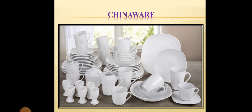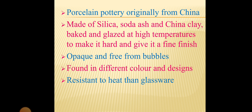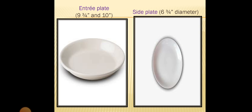The next one is chinaware. What is chinaware? The chinawares are porcelain pottery originally from China, made of silica, soda ash and China clay, baked and glazed at high temperature to make it hard and give it a fine finish. So the chinawares are available in different colors and designs according to the interior or the style of the restaurant. The color and designs are decided while purchasing the chinaware.